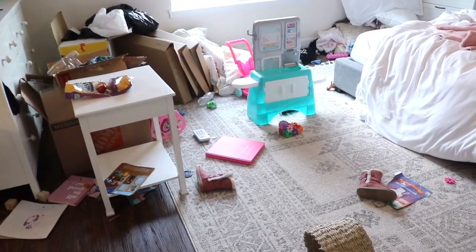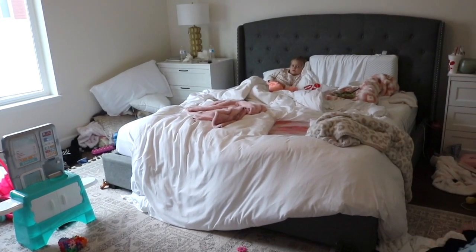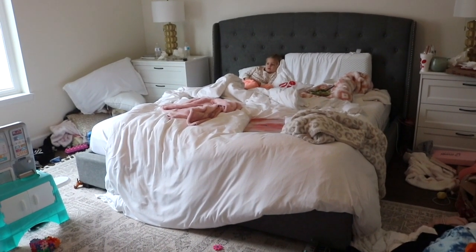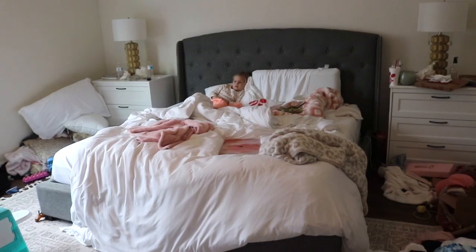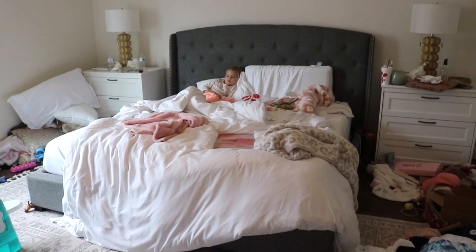Kenzie loves to bring her toys in here and play. She's actually sick in bed. Hi, Kenzie. She's not feeling good today, so she's been having quite the morning of just throwing up and not doing her best. But she is a champ. She's so strong. And she's gonna have a quick recovery, right, Kenzie?